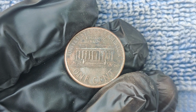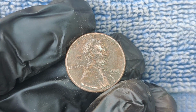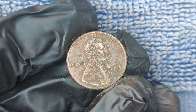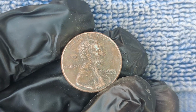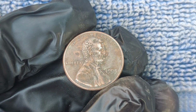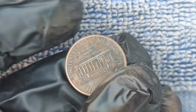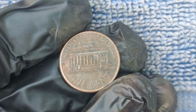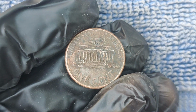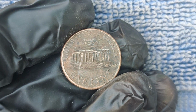The importance of the 1995 penny. Now, let's get into the 1995 penny. The 1995 no-mint mark Lincoln penny is extremely rare and valuable due to a unique error that occurred during its production. Normally, U.S. pennies minted at the Philadelphia Mint would feature the letter P or D for the mint mark, indicating whether they were made in Philadelphia or Denver. However, in a rare error in 1995, some pennies were struck without any mint mark at all.